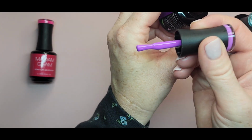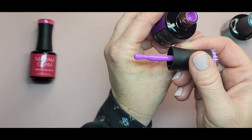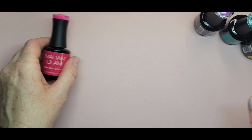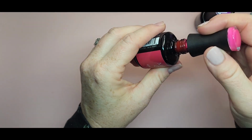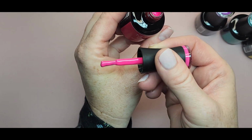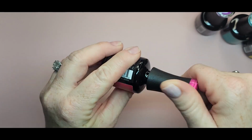Look at this purple. Oh my gosh. Definitely perfect summer purple. Oh, it's just gorgeous. And then this pink too. Oh, look at this bright pink. How pretty. Pink Madness. Look at this color, you guys. How perfect. Perfect summer pink. Oh, these colors are just gorgeous.